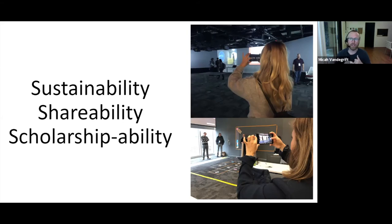We're thinking deeply and broadly about the shareability of these things. Yes, it's great to have large walls and screens, but what does it look like to scale down to a cell phone, or to deliver it in a static web environment or low-tech distribution?